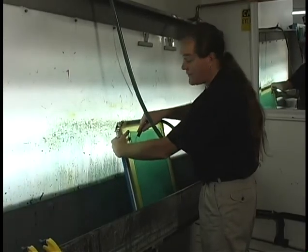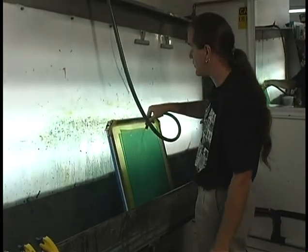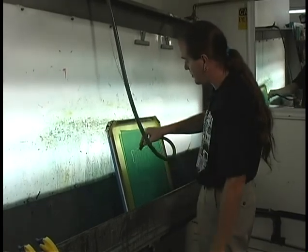You can touch it and feel it, especially on the inside. And if you're underexposed, it'll feel very slimy and might leave a little residue on your finger as well. Now you can see in these areas where it's starting to open up.